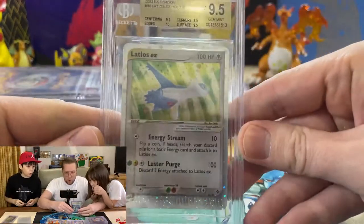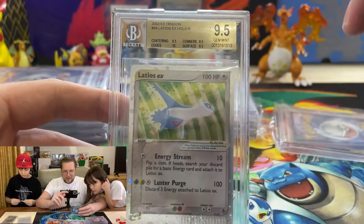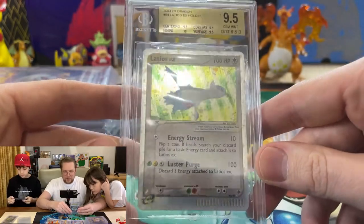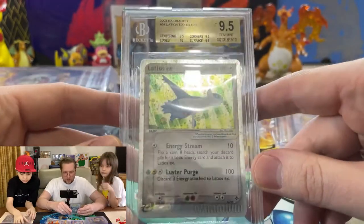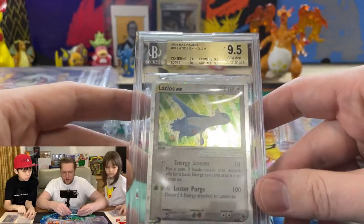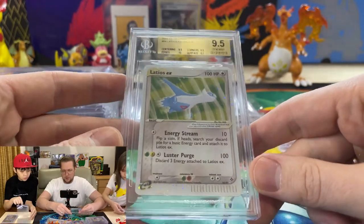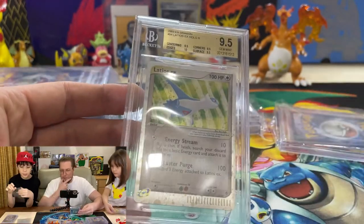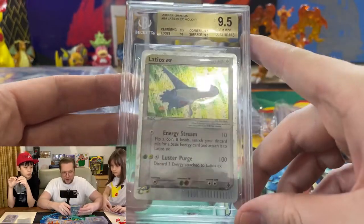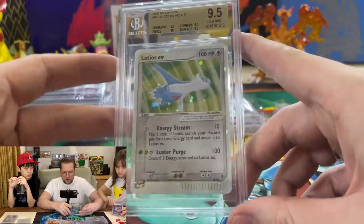Oh, this one. This one is not the highest grade, but this one is probably the rarest card of the whole bunch. So this Latios EX is so rare that there are literally only 2 cards in existence with the 9.5 grade. So this is one of those 2. So this is as high of a grade as there is for this particular card. Very, very hard card to grade.